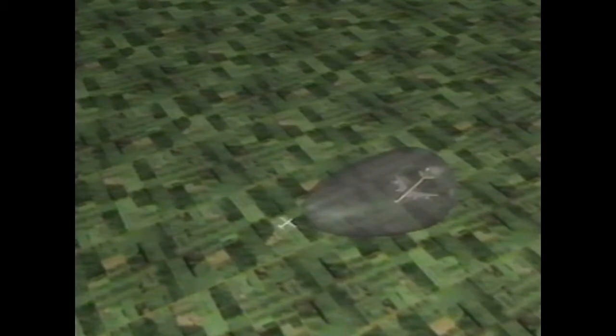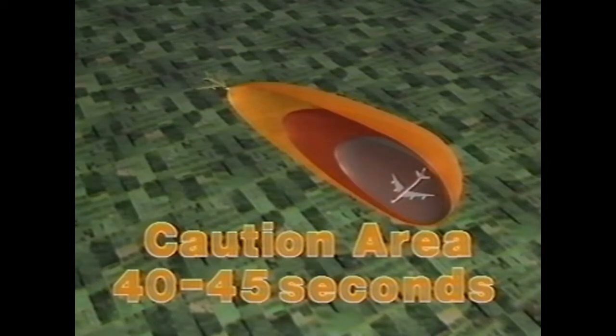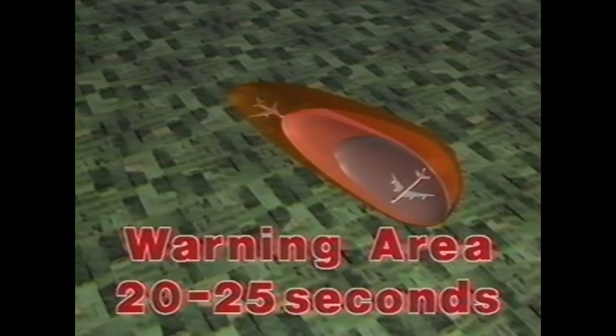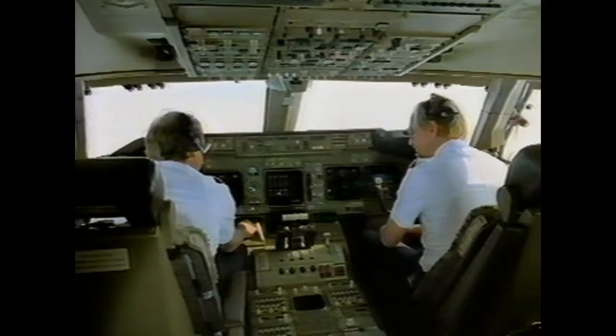The perimeter of the caution area is approximately 40 to 45 seconds from the time TCAS 2 calculates that the intruder will enter the collision area. The perimeter of the warning area is approximately 20 to 25 seconds away. If the intruding aircraft continues as predicted and enters the caution area, TCAS 2 designates it as an intruder and issues a traffic advisory, or TA, which is audibly announced to the pilot as follows. Traffic, traffic.